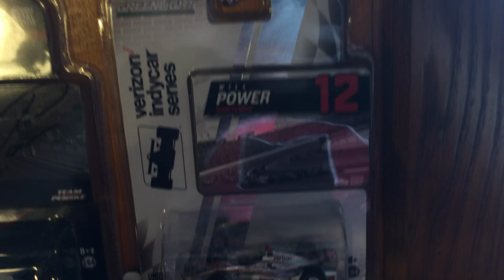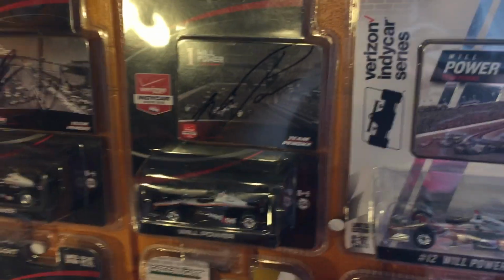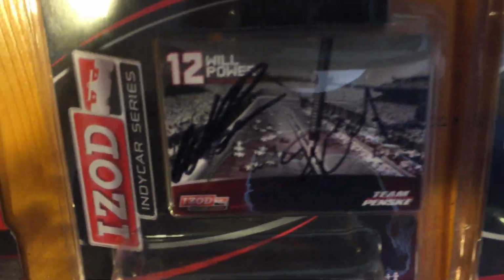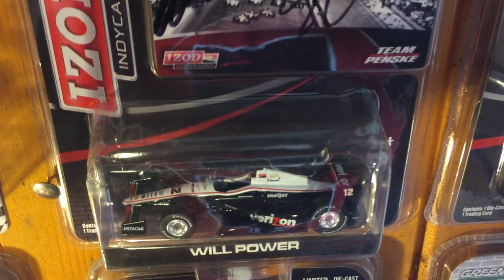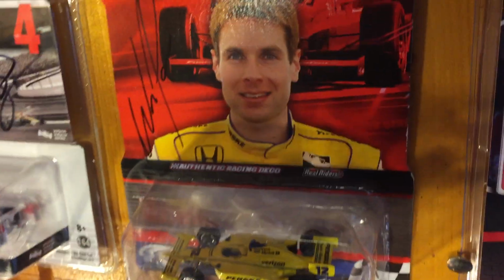The Will Power 17, not signed yet. That's my shirt. I'm wearing an Ohio Pride shirt, boy. 2015 Will Power. 2013 Power signed by Cindric and Will Power, which was sold to Chris Aurelio by Brian Page, which was then given to me for Christmas. Thank you, Chris Aurelio, and thank you, Brian Page.